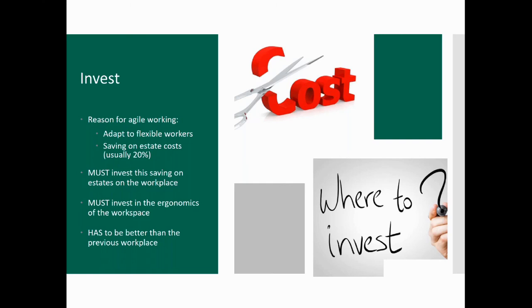So there is that adaptability in working towards flexible working, but also there is a saving on estate costs. Usually the percentage of desks to employees is anywhere between 70 to 80%. As a result, estate costs can be saved by 20 to 30%. So you might be able to go from 5 floors to 4 floors. You might be able to go from 5 locations to 4 locations. So there can be some significant savings there.